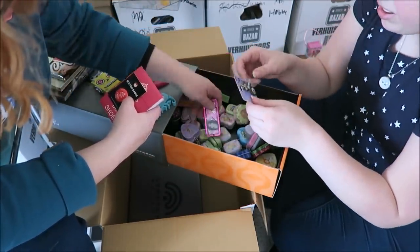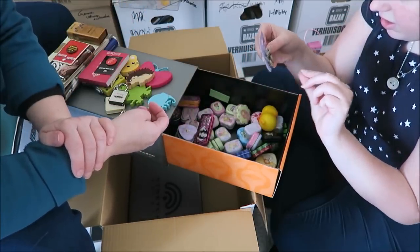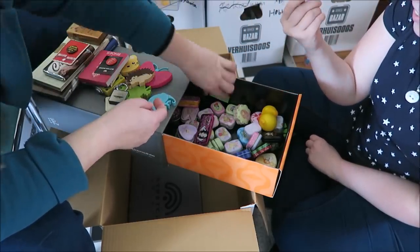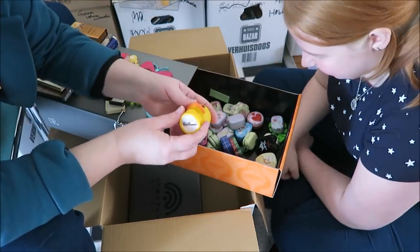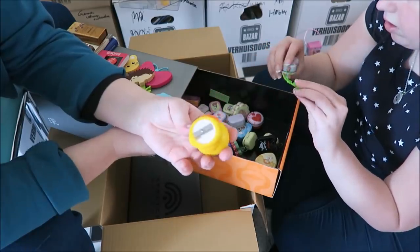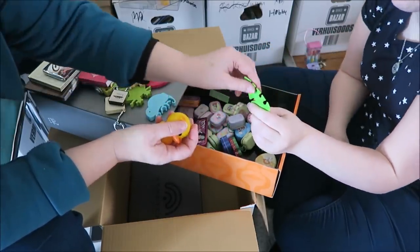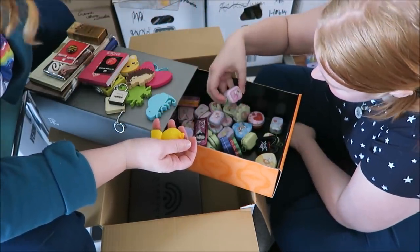Wait. There's matching earrings. Oh, you can't have those. What? Yeah, you can have them. And I used to collect rubber duckies, but also pencil sharpeners. What's this? It's a leaf. Yeah, I know. Why? I don't know. Let's keep that apart. It might be from something else.